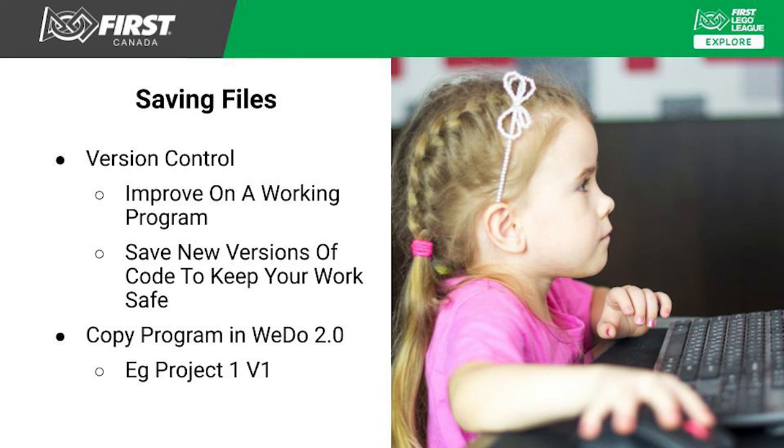So it's often a good idea to have it saved in more than one place in case your laptop or tablet for some reason you can't access it, whether you're at a competition, it dies or something, you don't have a charger, or if it crashes or something like that. You want to have some backup other than what's on your actual computer or tablet.